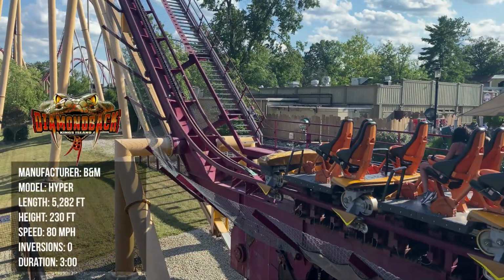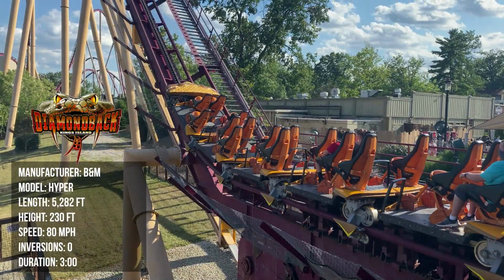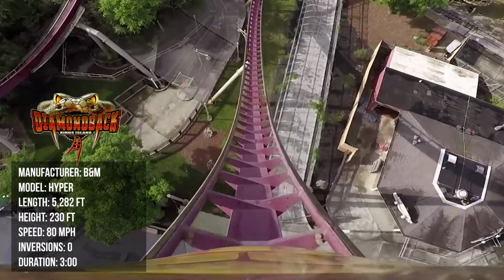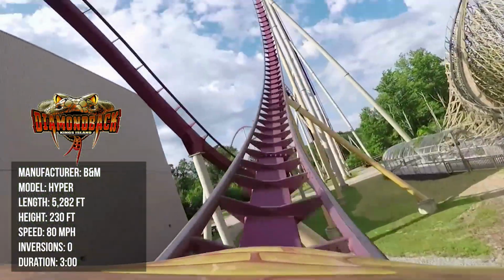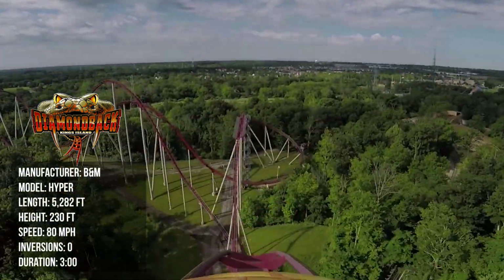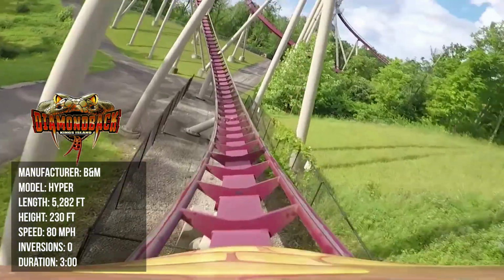Let's start as we always do by running through Diamondback's 5,282 feet of track. You climb up the ride's 230-foot lift hill and descend down a 215-foot first drop. After taking a slight right, you head up into a 193-foot camelback hill, followed by a slight turn to the left and a 131-foot hill.